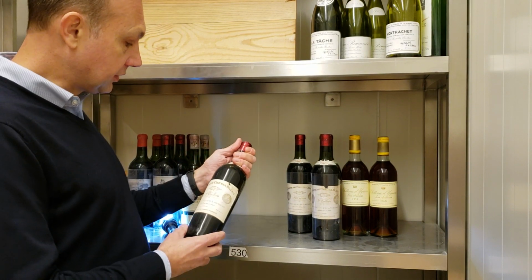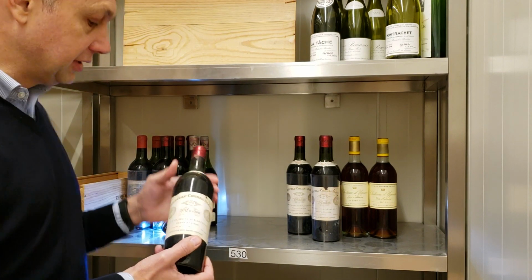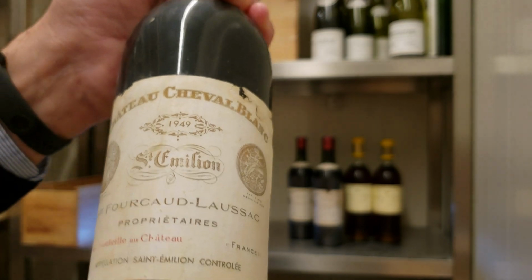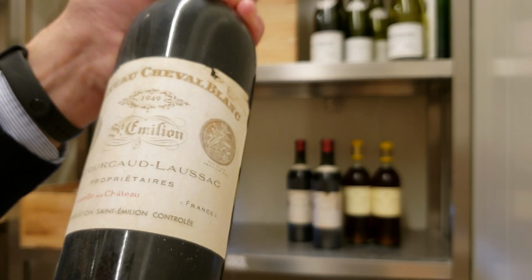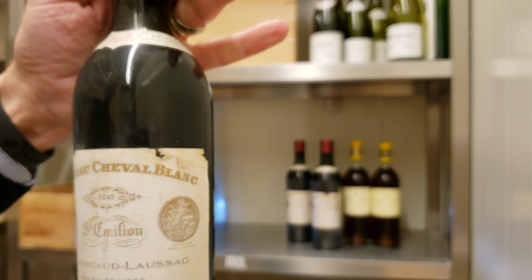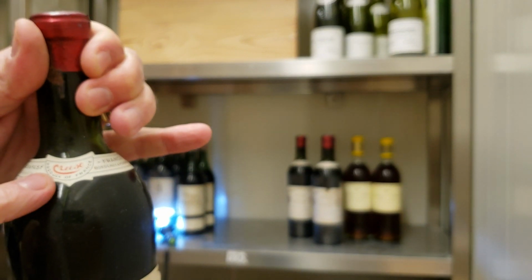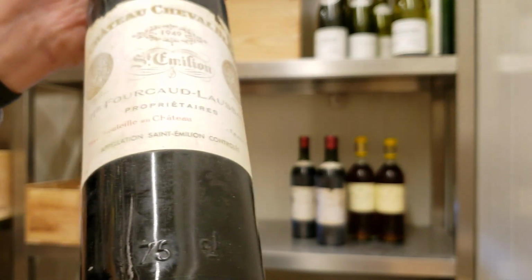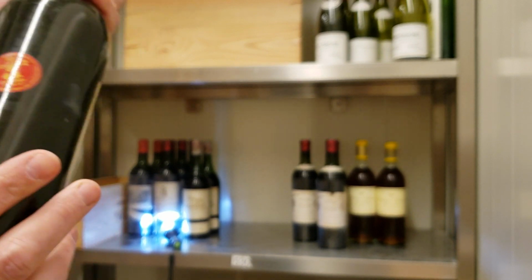1949 Cheval Blanc. Some people were saying that the label looked too new. I can show you that the label is actually pretty old. You can see that the label is old, it's slightly nicked, it's slightly damaged, it's got some traces of age. It's definitely slightly faded as well. Beautiful bottle. You still have the Négociant label as well, which was Cruse et Fils in Bordeaux at the time. The bottle is showing the 75 centiliters like all of the other bottles.